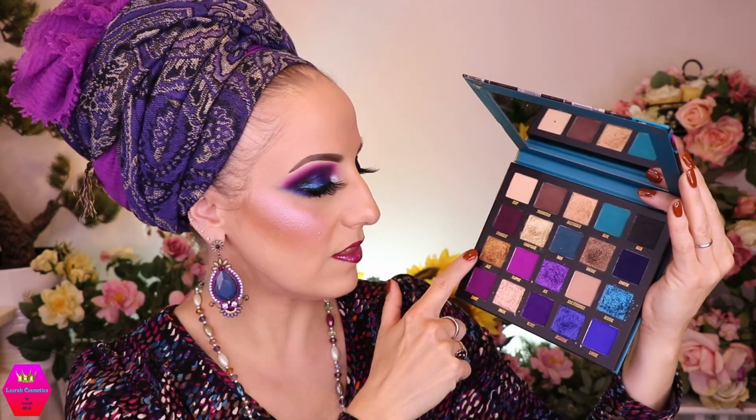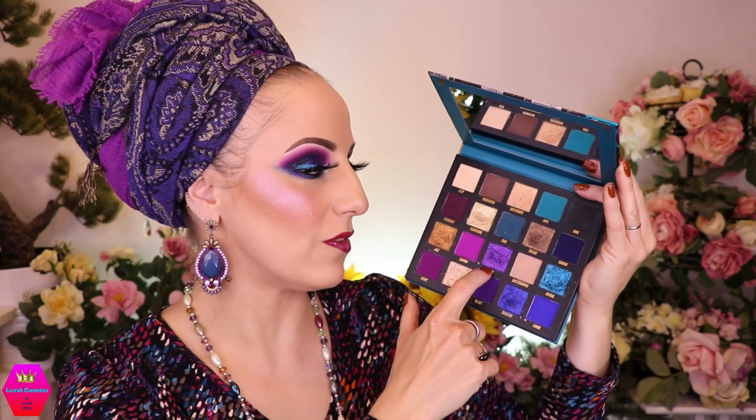Okay, so let us talk a little bit more about this. What I don't personally get about this palette is the huge amount, compared to the size of the palette, of light shimmers. Because you have this one, this one kind of also still light, and then this one. Yes, they're all a little bit different. Does that make them necessary for the palette? I would say no. I would say it would be nicer to maybe have a lighter shade of this or a lighter shade of that, and then maybe just have one champagne shimmer or something like this.